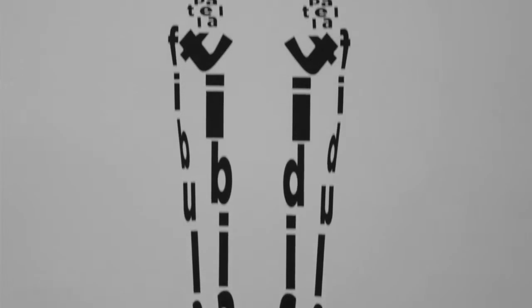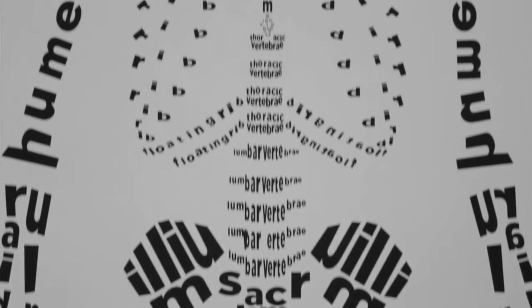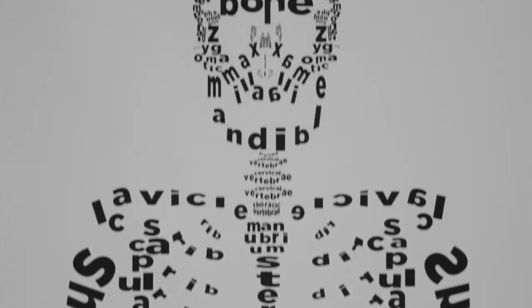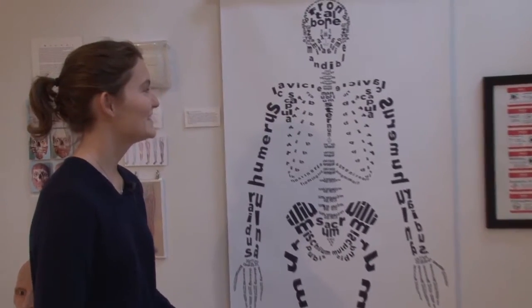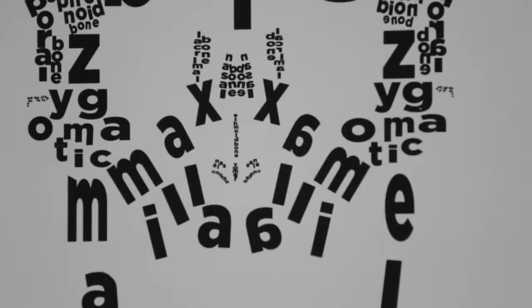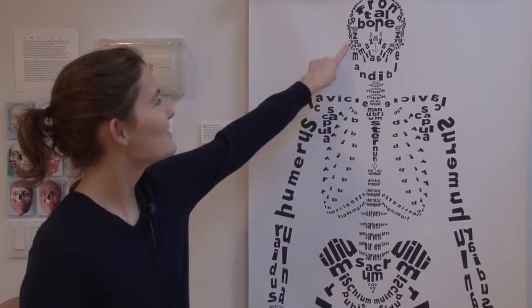I created the bones of your body out of the name of each bone, and I actually had to place and shape each letter individually to create the skeleton. It's something I always thought should exist, and I could not find anything like it in many internet searches, so I decided to create one myself, down to the inner ear bones.